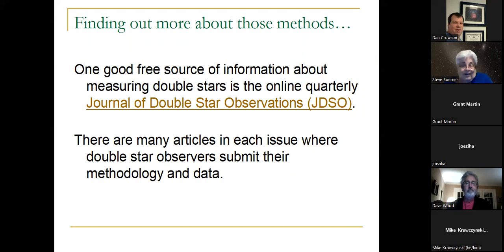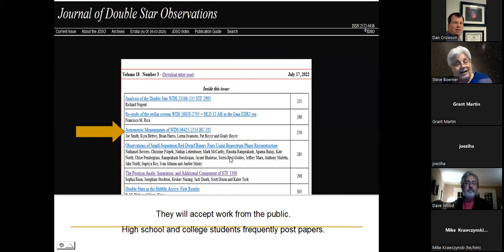I'm going to read this out because I think it's cool. There's a journal out there called the Journal of Double Star Observing, the JDSO. It's a free journal, and it's online. People like us can write articles and submit that information to the JDSO. An example of one of the articles is this one.